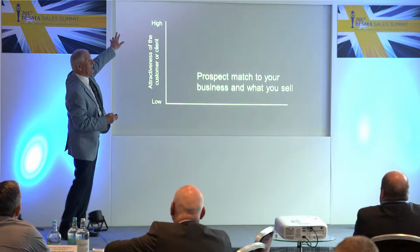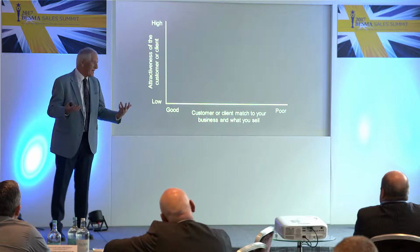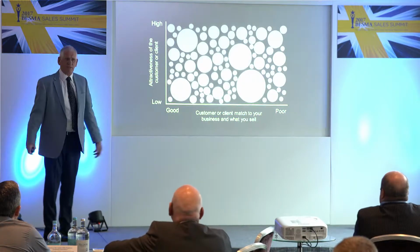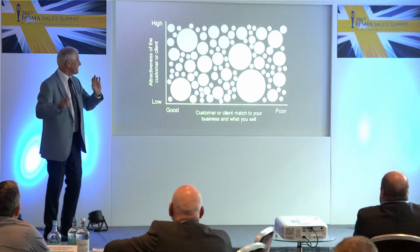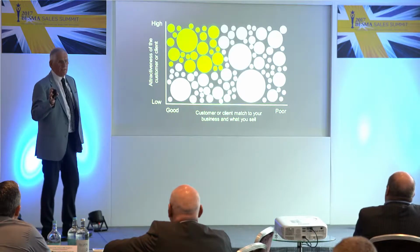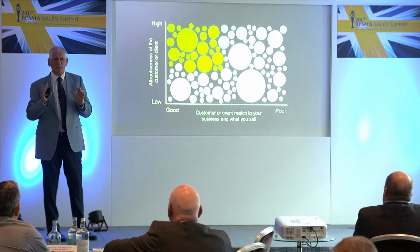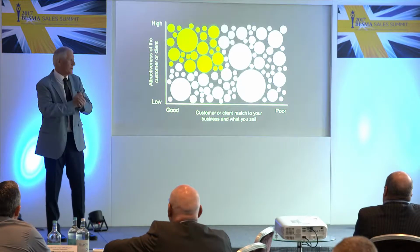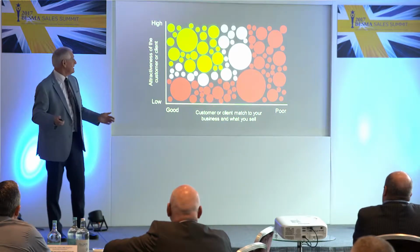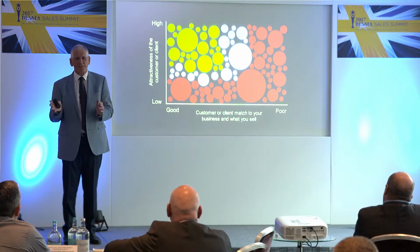So I'm going to take the top 2 and put them into a graph. Prospect attractiveness, low to high on the left-hand side. Across the bottom, good and poor match to your business, how well it matches your business. Now, all your potential customers out there, good, bad, indifferent, nightmares, the whole lot, are in this graph. Some of them up here, the high attractive, good match, are going to be your real targets that you want to go for. Over here, we're not going to talk about those because those are the bad ones. In the middle, we have take them or leave them. It depends how desperate you are for sales.